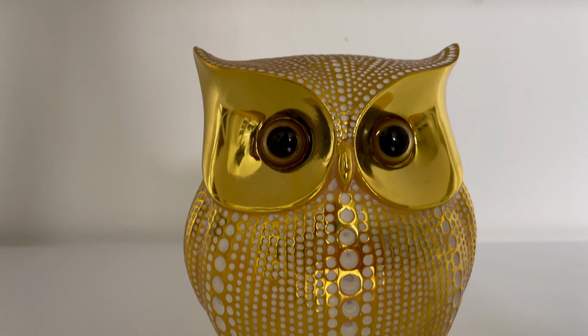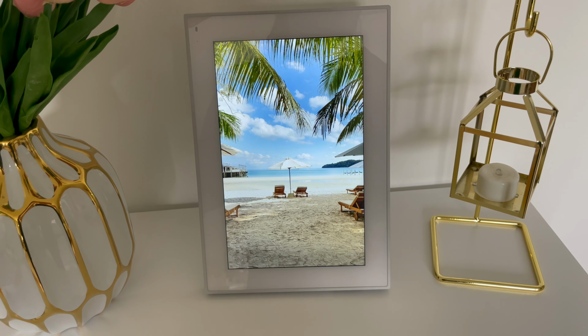My favorite piece on this table is the digital photo frame. I can add so many pictures, and I can even switch between albums so I can change the theme of the photos according to the seasons.